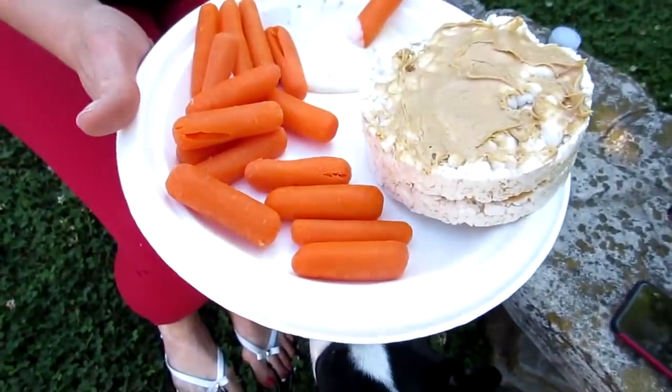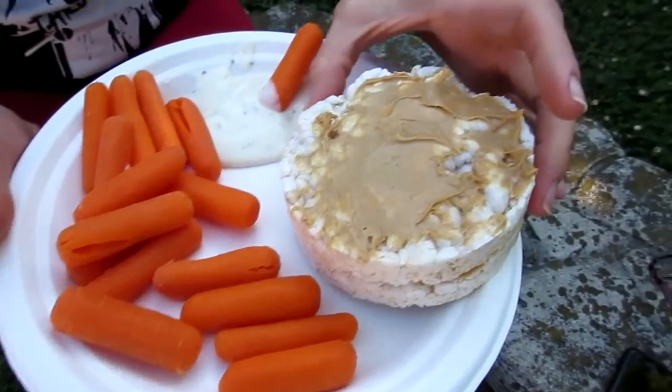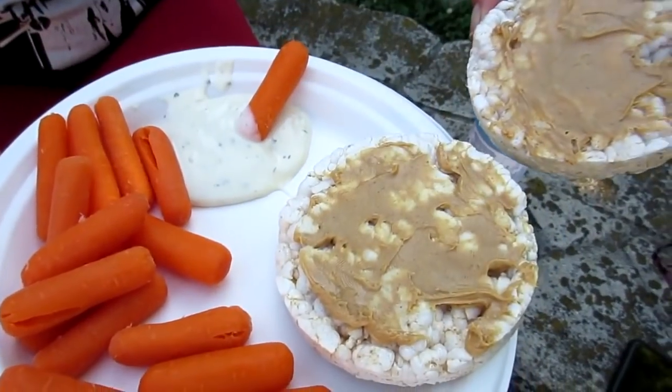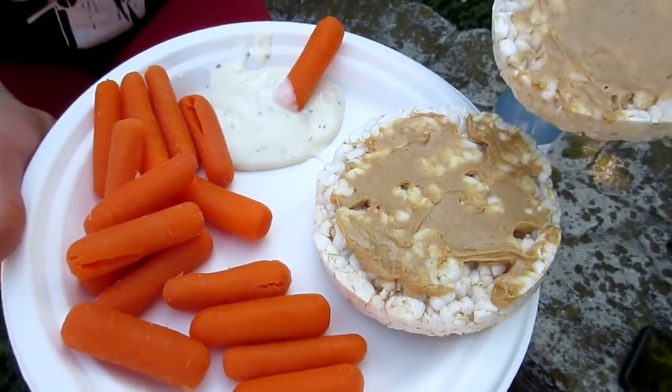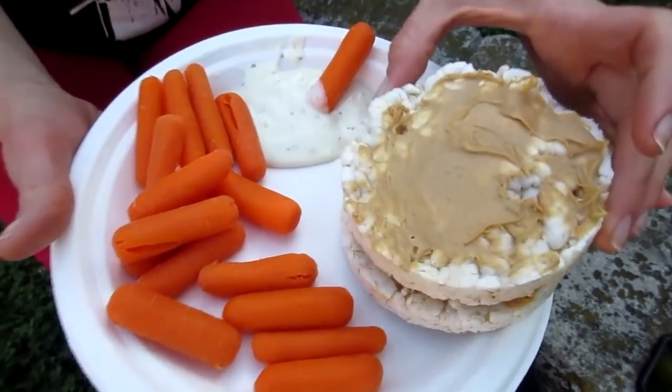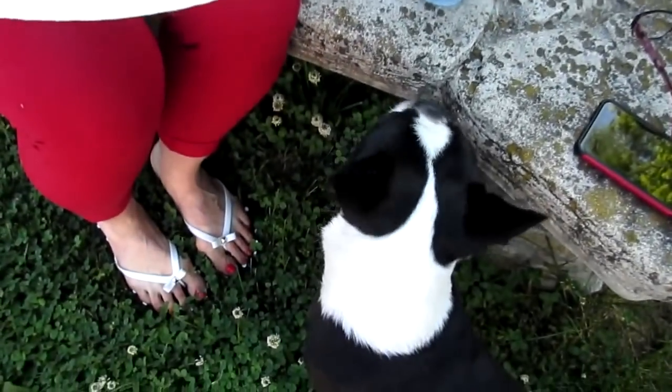It's a carrot and dip. First, well, this is what we're having. Half a cup of baby carrots, 1 tablespoon of light ranch, 2 plain rice cakes with 1 tablespoon of light peanut butter spread between the 2 of them. So half a tablespoon on each. It's a very nice snack. Oh, it's good.